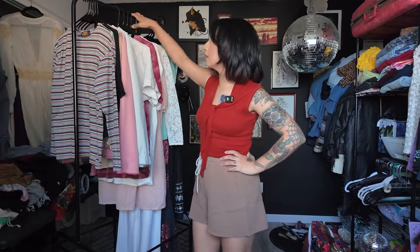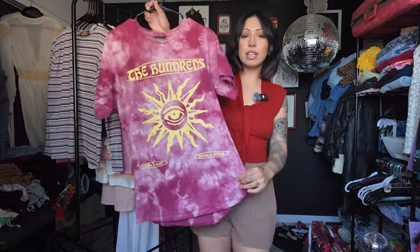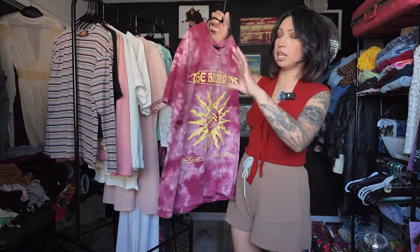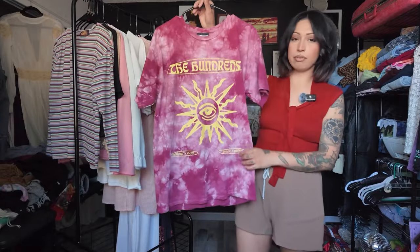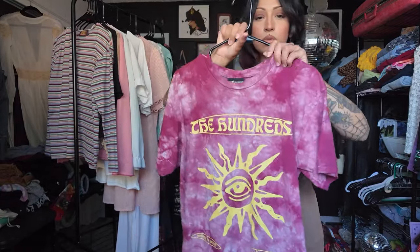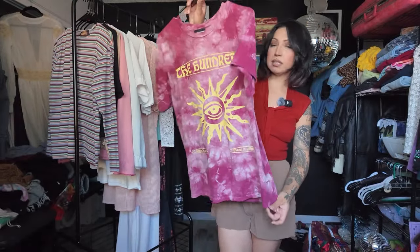I did pick up two t-shirts. I was thinking for Juan Carlos, and I think he did like both of them. I just don't know if we're gonna keep them. He's still debating if we want to keep them, but I scored a cute little tie-dye shirt. I feel like this is very much Juan Carlos' style. He likes tie-dye and stuff like that. I just don't know if he's big on the graphic. So yeah, this one was pretty cool. It was hanging up top, and that's where I found a lot of my pieces. So yeah, I thought this one was kind of cool.